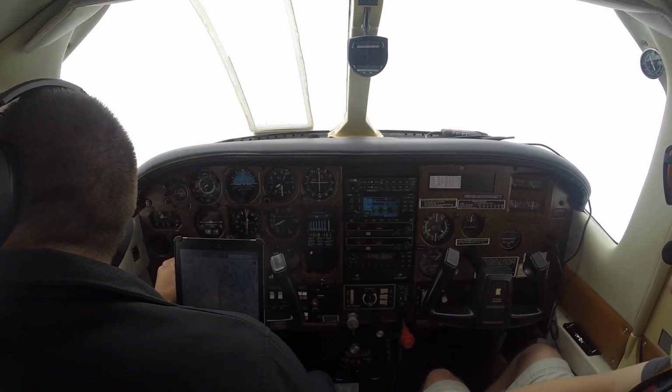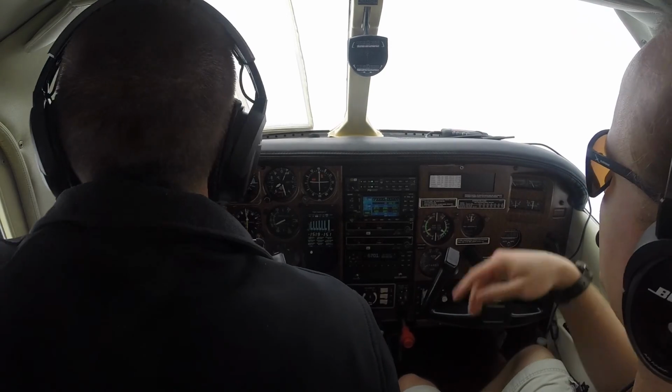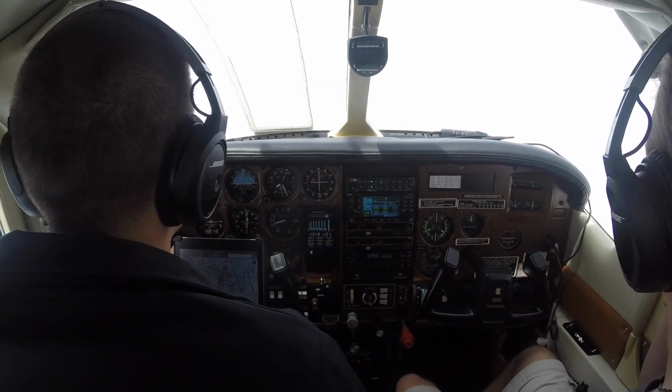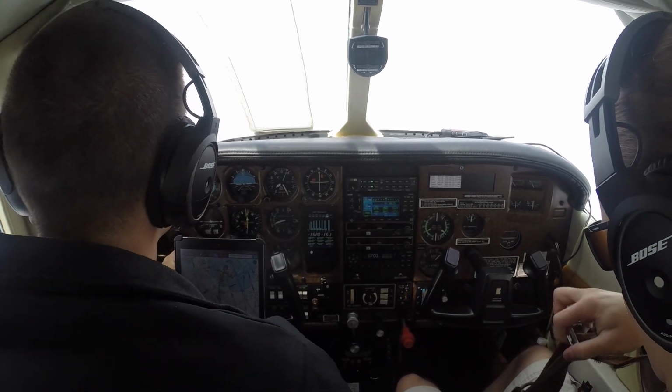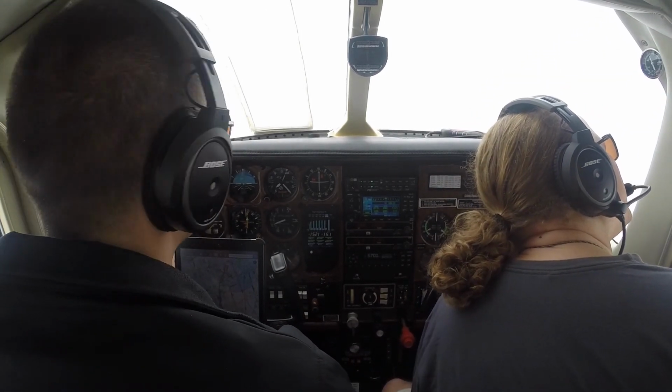Rain, and it's below freezing, so we want to watch the ice. Looks like it's coming in as liquid. Fly inside your... So check and let me know if you see anything freezing on. Looks like it's kind of mixing. It's like a sleety, melty snow kind of thing.